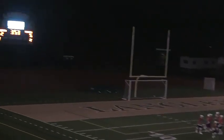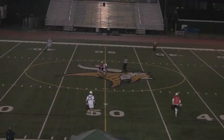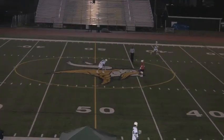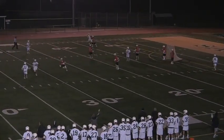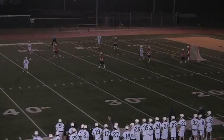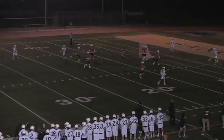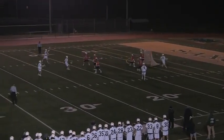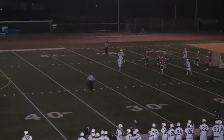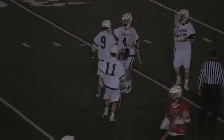Nifty little pass play, shot on the goal. And on the early procedure, Saxons will have possession. Assisted for the Saxons. Harrison's first goal of the night, and that brings the score to 6-3 Seahawks with 3:24 left to go here in the second quarter.